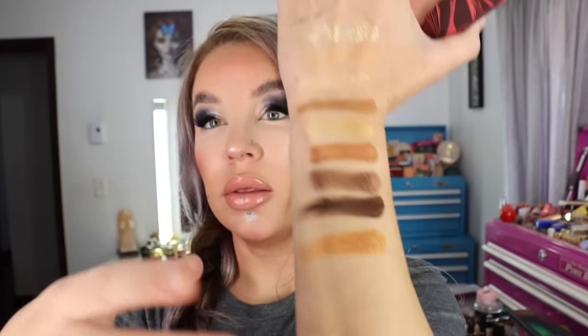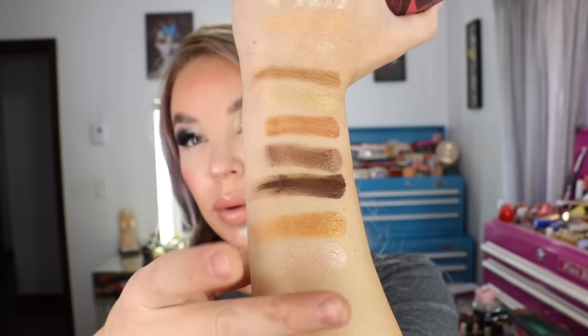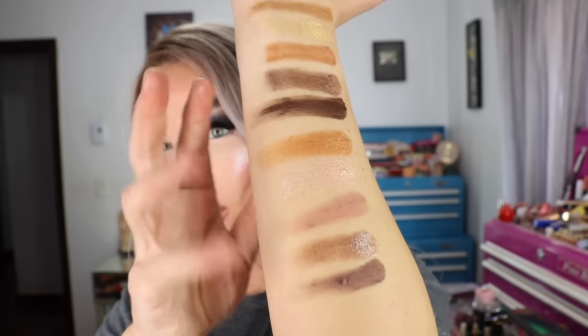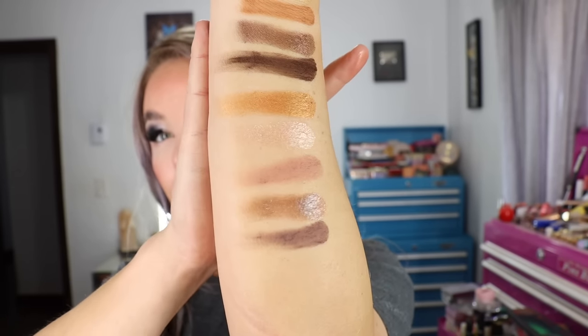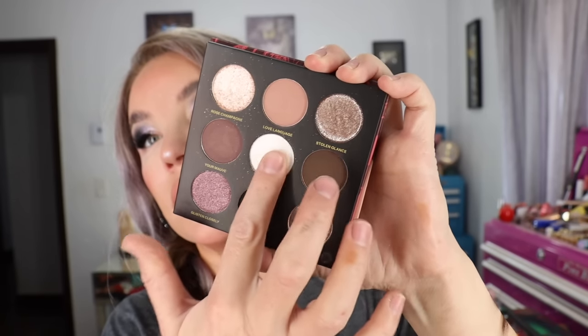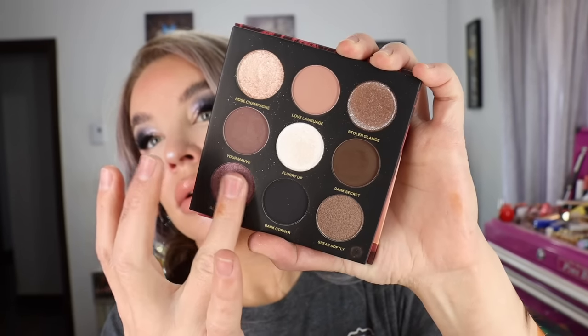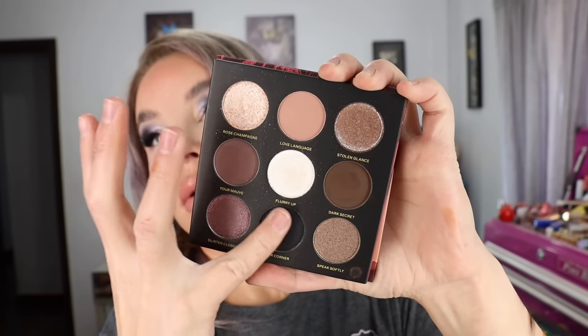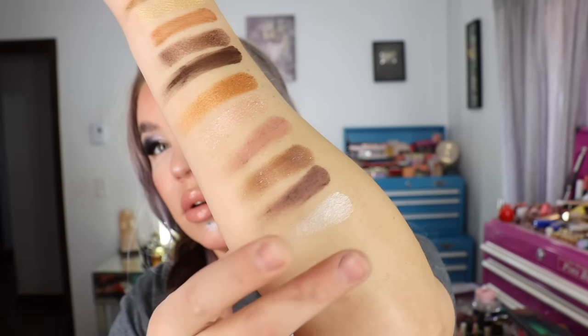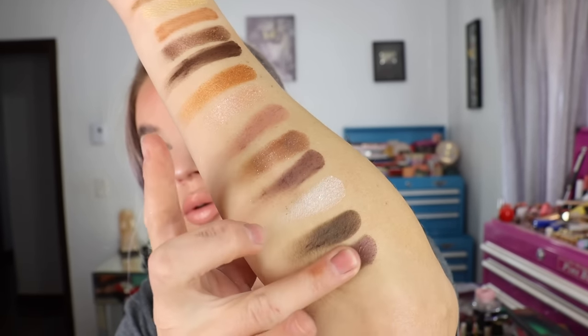Same description that I gave the other palette, in this one I have to kind of wiggle my brush into those shimmer shades because they're pressed a little bit hard. But the shimmer in them is really pretty. You can kind of see that there. And then this guy. I just love how rich and purpley undertoned those shades are.